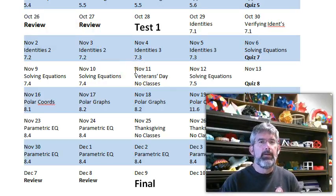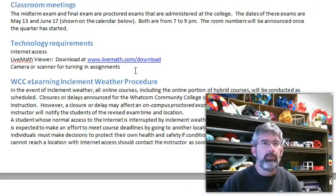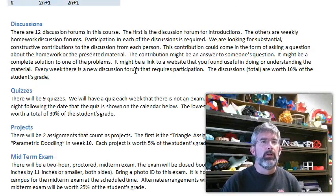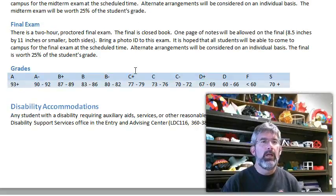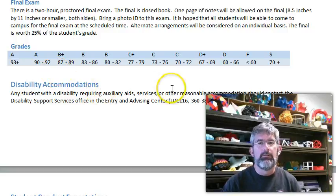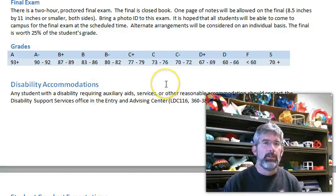Anyway, there's the midterms. Those are 25% each. Let me scroll back up to where we were. Yes. Final exam. Again, you can use a sheet of notes on the final exam as well. This is the grade scale, essentially. It's essentially a 90, 80, 70, ABC kind of thing.